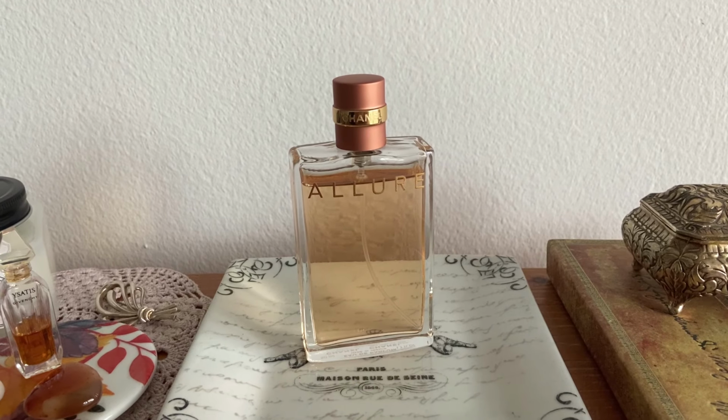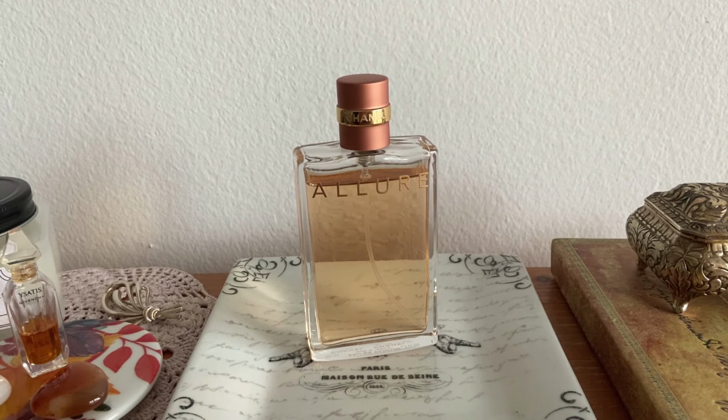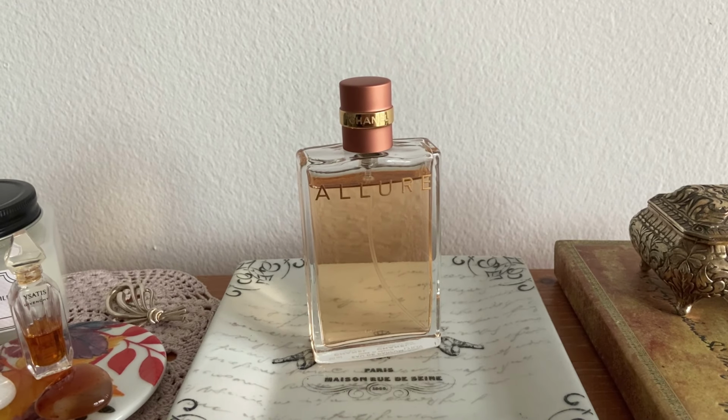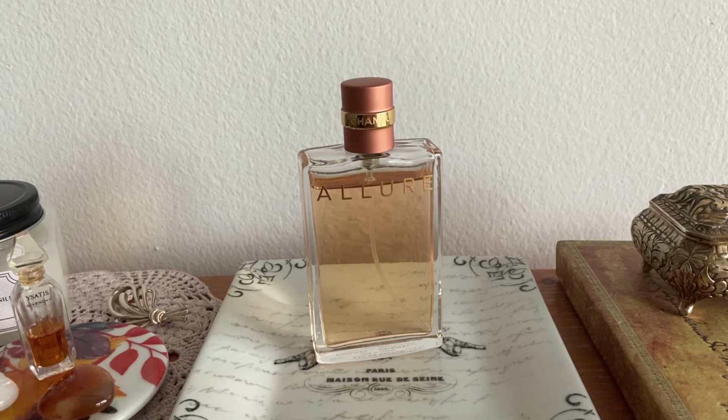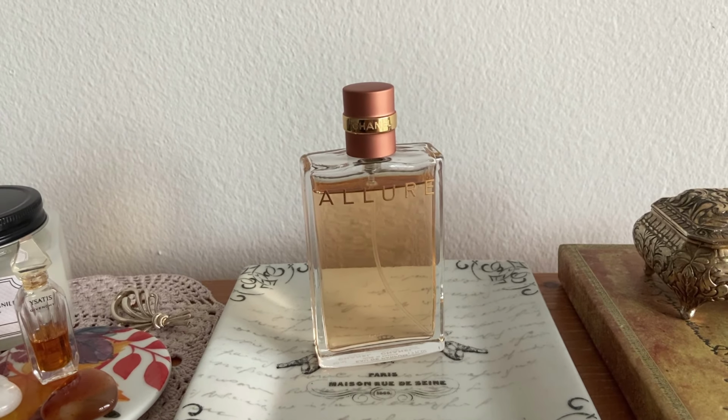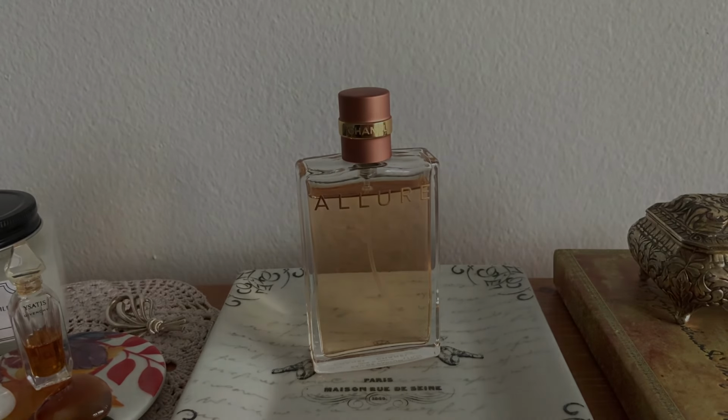It's very soft and elegant, but quite strong and noticeable. It's the kind of fragrance that whispers. It doesn't shout. You know the saying, old money doesn't shout, it whispers. So that's Allure by Chanel.